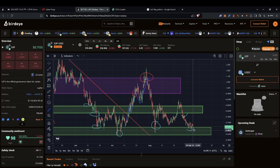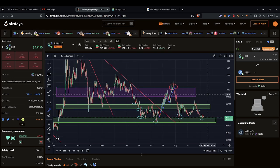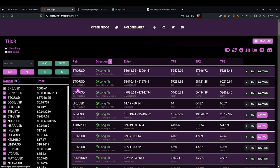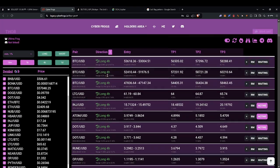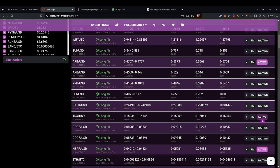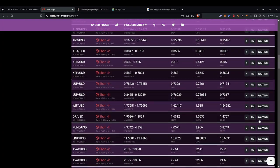I think we're just being blessed with these low opportunities for Jupiter if you're bullish. If you're bullish on Solana, you've got to be bullish on the tools and what makes Solana work, and Jupiter is an absolute powerhouse. So is THOR. THOR manual trading, I wouldn't be able to give you all these calls and all these levels. There's a lot more assets you can look at besides just Bitcoin and Solana. You see all these calls, all these assets, all these calls that are actually active that you could have gotten entry on and be profiting right now.